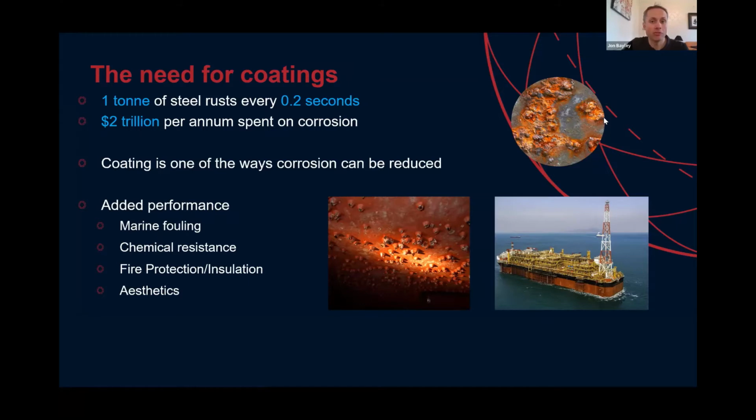But it's not just corrosion that we're trying to prevent when we use coatings. There are other things that we can do with them. Some of the things that are probably of interest to the people on the call today are trying to prevent marine fouling and chemical resistance. Particularly in industry, if you're working in oil and gas, you often use them to prevent attack by particular chemicals that you can't achieve in other ways. Fire protection and insulation is a very specific area that I used to work in, which is actually protecting structural steel in the event of a fire using coatings. And then obviously aesthetics: it's not just about stopping something from rusting, but you've also got to keep it looking good in certain environments. So I think that's quite an important one that people want to consider.